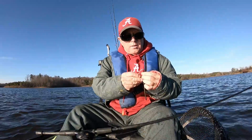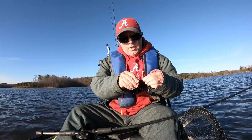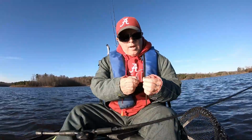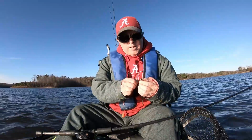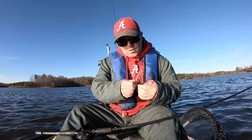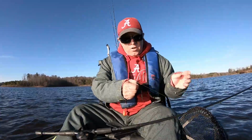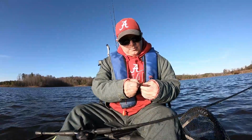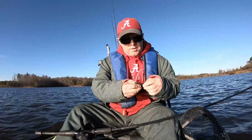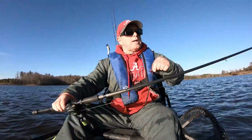Very pleased. The shaky head wanted to hang up as well. I fished it around some rocks, never got a bite on it. I have actually had 3 bites today and caught 3 fish. I have not let one get away, knock on wood. I have not let one jump off, which is unusual. Hadn't had one pull off or anything. Got 3 bites, 3 fish in the boat. That's the way you like it.